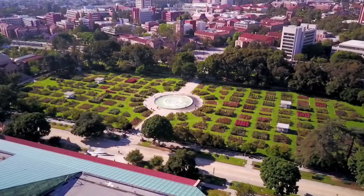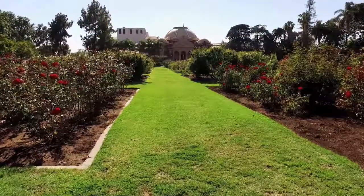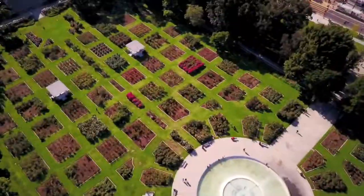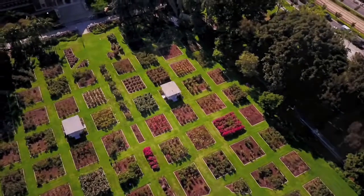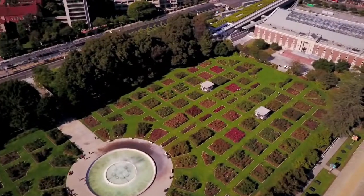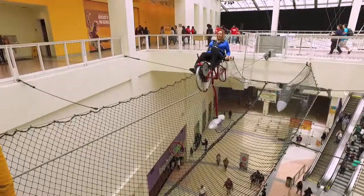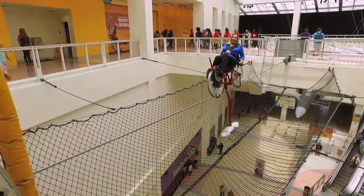The Exposition Park Rose Garden, just outside of the main building of the California Science Center, was established in 1927. It contains 15,000 bushes, 145 different varieties in all. It's a beautiful place to go for a walk, enjoy the fountain, and perhaps have some lunch. For those that are daring, don't miss the high wire bicycle ride on the 3rd floor. I did it, and it is a ton of fun.